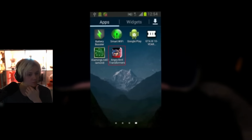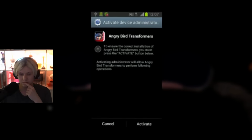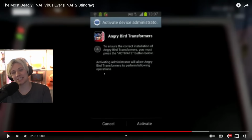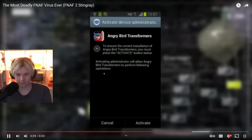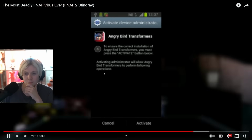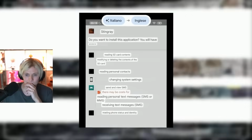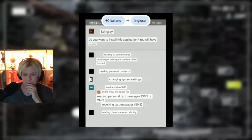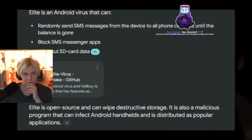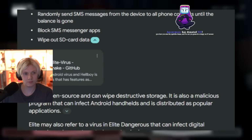Another very popular game, Angry Bird Transformers, was also the victim of this same virus. It was disguised as the real game, and imagine getting hacked by Angry Bird Transformers. It caused anyone who fell for the trap of downloading the game to lose all data. I'll be honest, if you're hacking to play Angry Bird Transformers, you deserve that. It had the same features as the Stingray virus does, like asking for permissions and so on. So this Elite virus can be found in other games, which even further proves the existence of the Stingray virus.